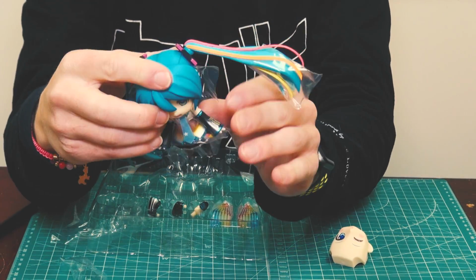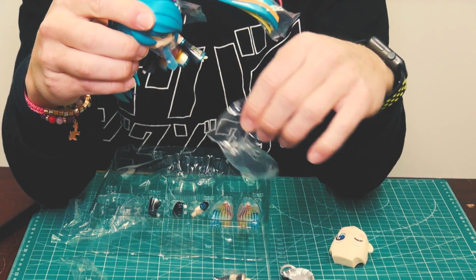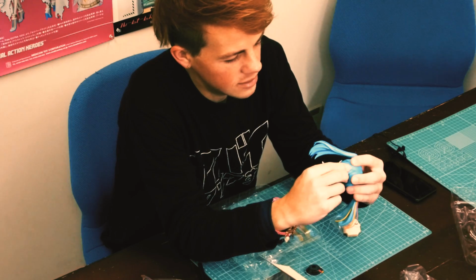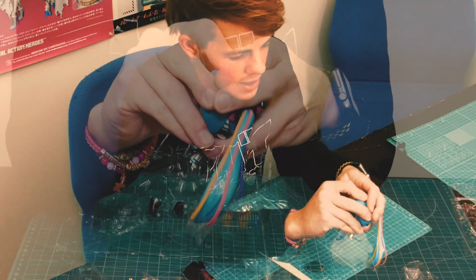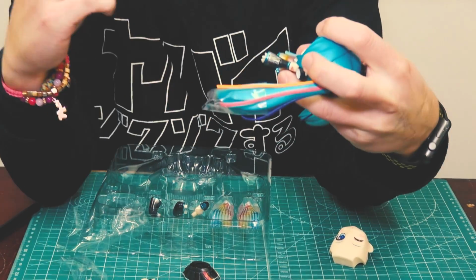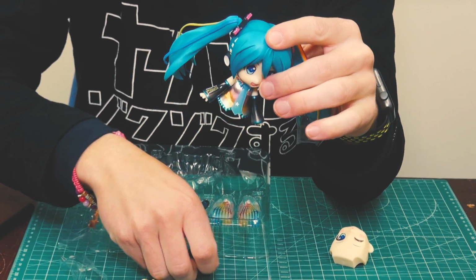Yeah, Good Smile has learned over the years how to make it pretty painless. But... Oh, she just fell in it. I just killed her. But I mean, we appreciate this type of extra care going into wrapping, right? Yeah, so there's no color transfer possibilities. Cool. There you go. Floating torso.